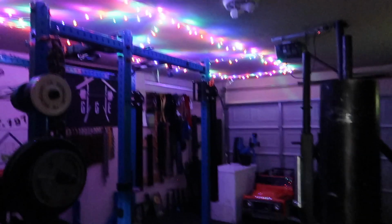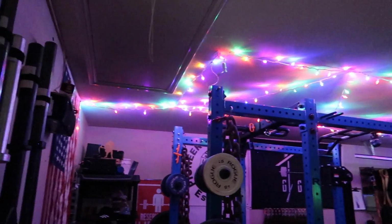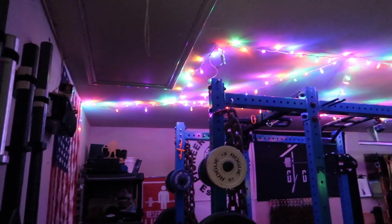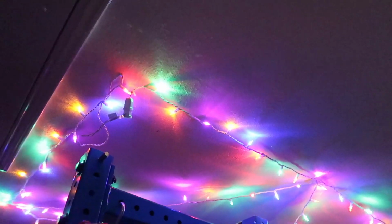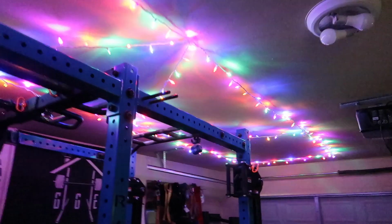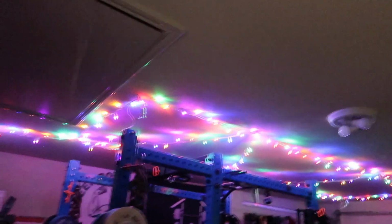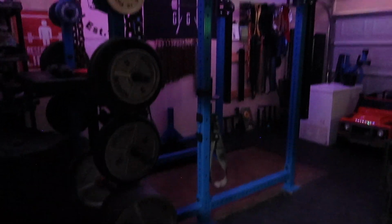Also, before I forget, I'm gonna take you into our garage and show you what my 3-year-old and my husband did. These were the mistake lights that I bought. I bought them with white strands instead of the green strand. So they came out here and decided to make my husband's gym super festive. So I thought that was really fun and neat to do to our garage gym.